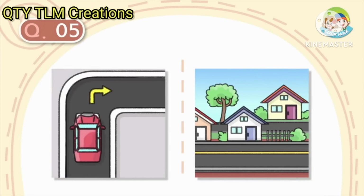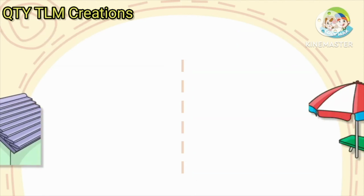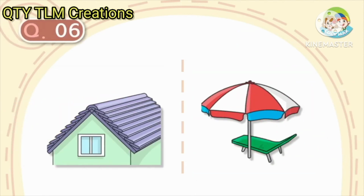Question number 5. There is a street. Some houses are along the street. Question number 6. This is on the house. A window is under it.